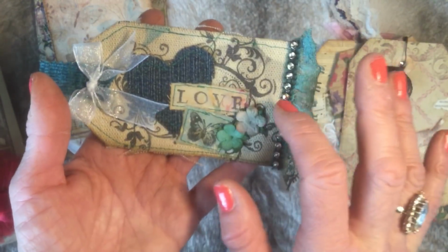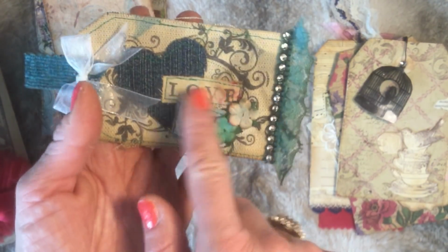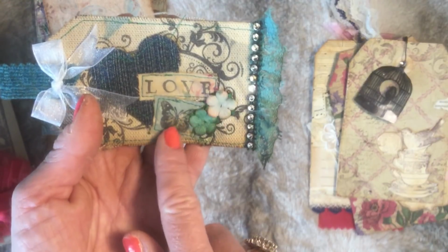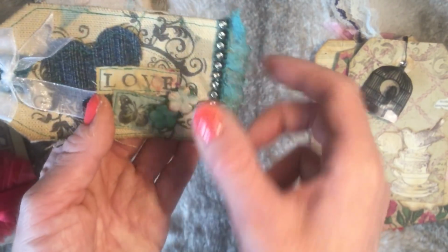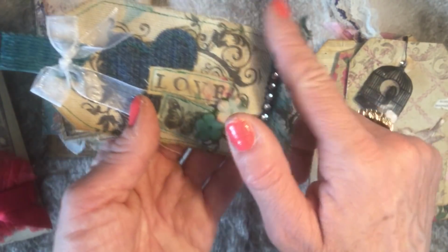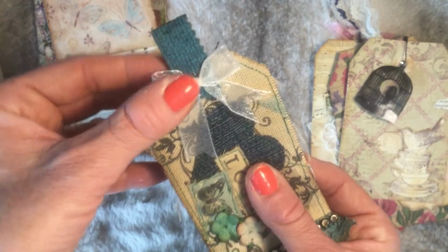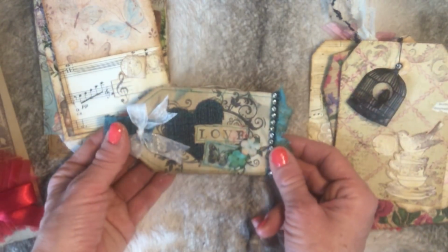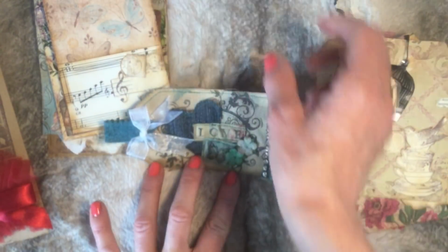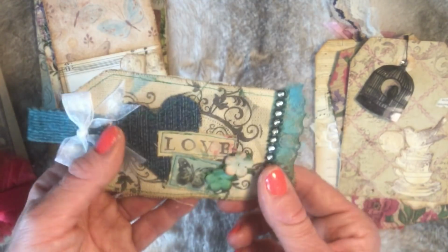Then this here is one of my fabric tags. It's got some stamping going on the fabric, and then a denim heart stitched on. It's got some more stamped detail there, and a couple of paper flowers, a bit of lace trim and faux de monte down the bottom. A little bit of a velvet tab there and a bow on there, and that's just backed onto some denim. These look quite nice used as maybe a pocket on a page, or just for detail on a page really.